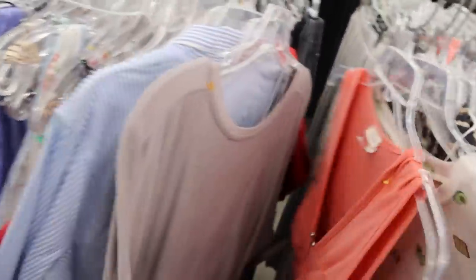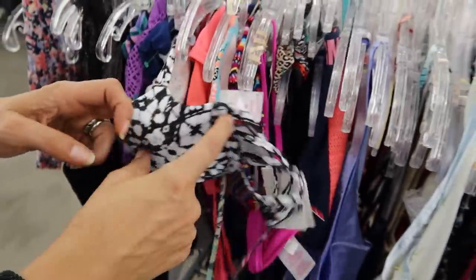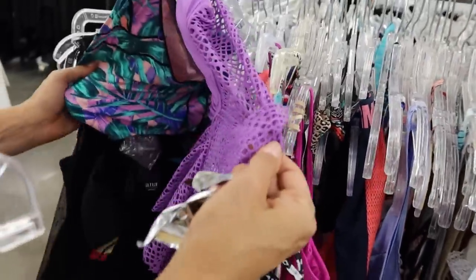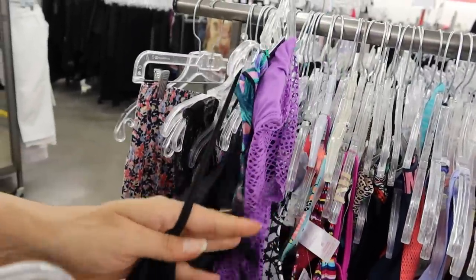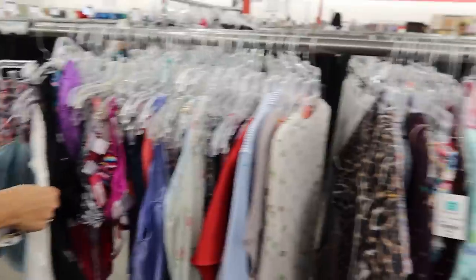Well, these are like new swimsuits. These all have tags. They're like all new. Wow. Exhilaration. Target. If you need swimsuits, there's new ones here, folks. All new.